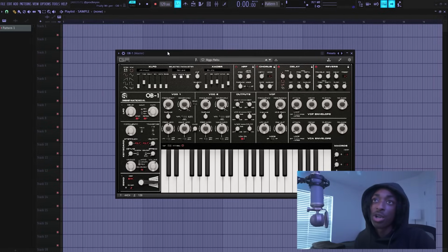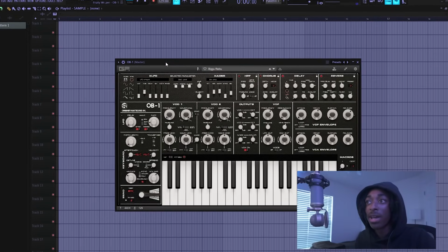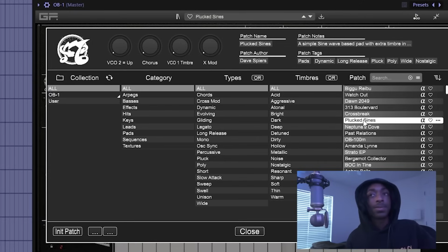So next VST we got is the OB1 by G-Force. I don't know which Oberheim synth this is, but it's a really good emulation of one of the Oberheim synths.